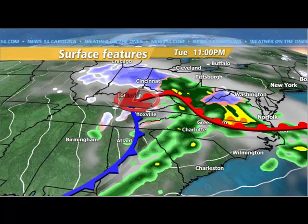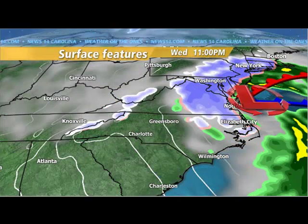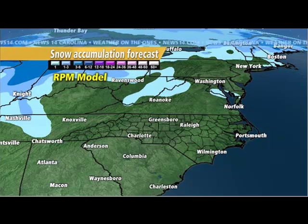Now, as that low pressure deepens, and I'll show you some more charts on this coming up in just a moment, as that low pressure deepens, colder air comes in behind it, and that's where we'll see a little band of snow set itself up that could scrape through parts of North Carolina. This looks like a big snowstorm for the Virginias, but some accumulating snow could certainly make it down into parts of North Carolina. Let me show you the RPM and its snow totals with this system.